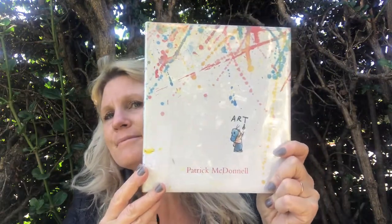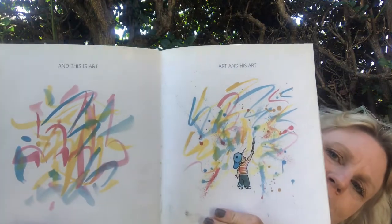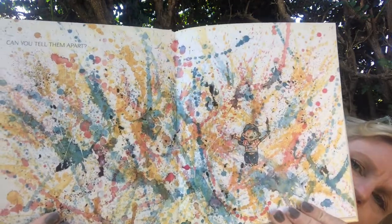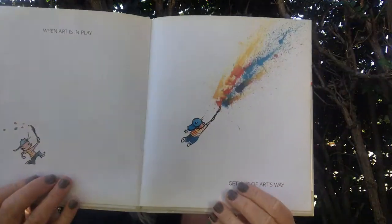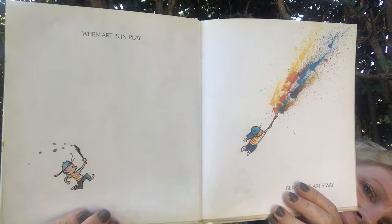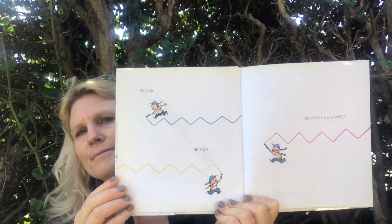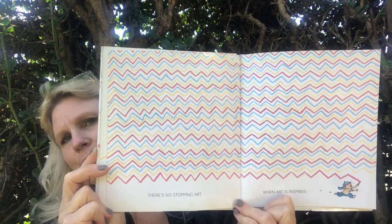Art. This is art. And this is art and his art. Can you tell them apart? When art is in play, get out of his way. He zigs, he zags, he really gets wired. There is no stopping art when art is inspired.